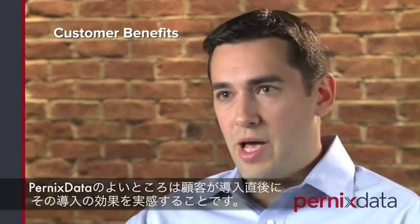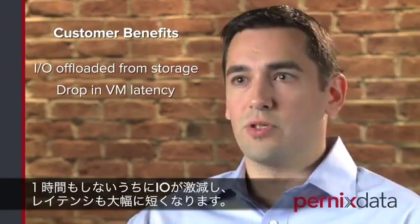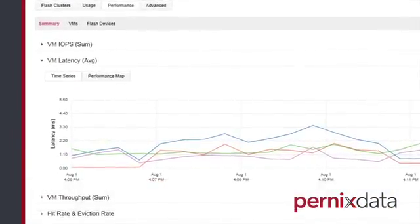The great thing about Pernixdata and reselling it is the customer sees benefit right off the bat. Within an hour, the customer is seeing their IOs offloaded, they're seeing latency drop, and it's a great fit for our business and for our customers.